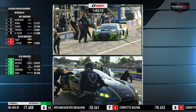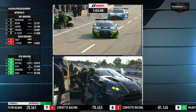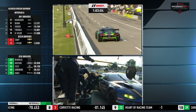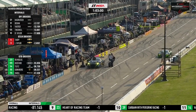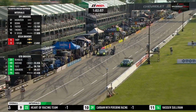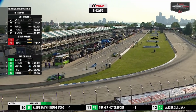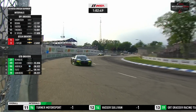It was fuel only for Jeff Westphal, but they are slow leaving the box. They've lost about 3 seconds when the fuel probe came out to when the car actually got moving once again. And we are now down to 63 minutes remaining in the race. We've also got into the pit lane, the 19, Misha Goikberg handing over to Marco Mappelli for the GRT Lamborghini, and Kenny Habul handing over to Mikhail Grenier in the Mercedes for Sun Energy One.